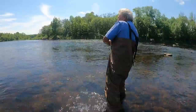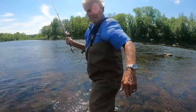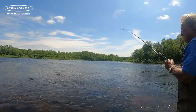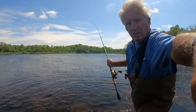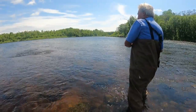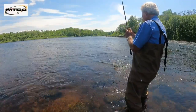Oh, there's one. Boy, he got it. Oh, son. He's got it. Second cast. Second cast. I gotta get the camera around to show you what's going on. Woo. Big old fish, big old fish. That's what we're talking about. Big old topwater action. What we got here? Oh yeah, look at that. Couple pounds, not real big. Not real big. But he thinks he's big. Hit the old topwater plug.